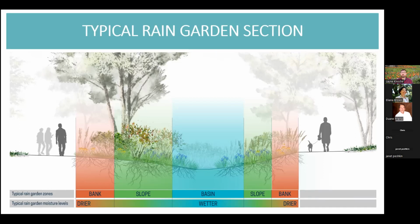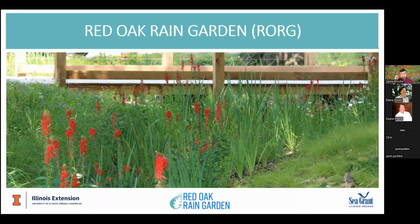Each of these zones and the conditions in them have implications as to what kind of plants can be located in them. Plants in the banks need to be able to withstand longer periods of drought. Plants on the slopes need to be adapted to more of those average conditions. And plants in the basin need to be adapted to wetter soils. Luckily, Illinois has an amazing wide variety of native plants that are really great for each of these conditions. So to talk about a very specific rain garden, I will hand it back over to Eliana to talk about the Red Oak Rain Garden.